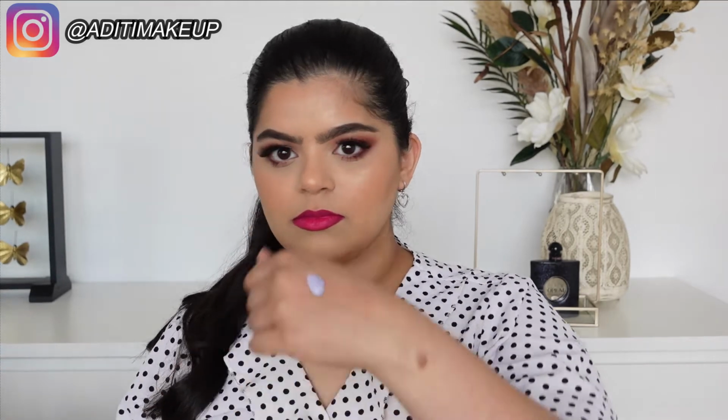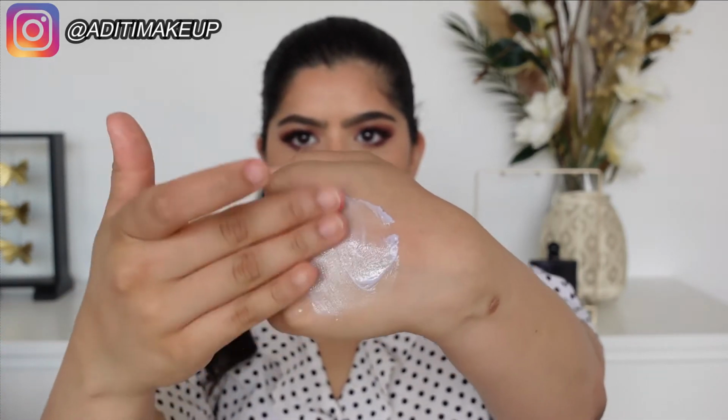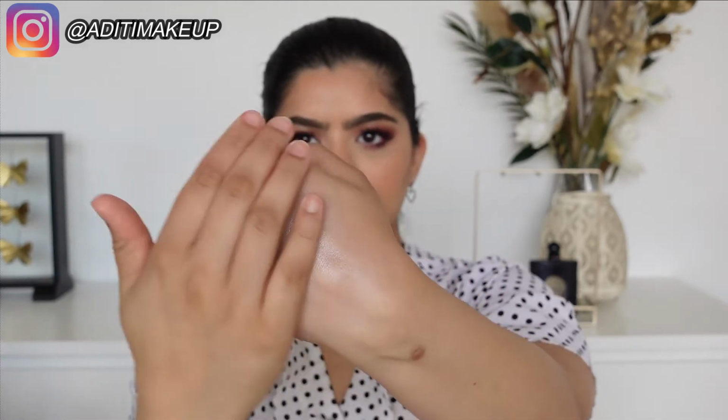I will show you guys what this looks like. So that's how it comes out. It comes out purple, but when you blend it in, it just creates this beautiful sheen. Can you guys see that? This is this hand and then this is this hand. You guys can really see the difference. So if you like glowy makeup, this primer really works.